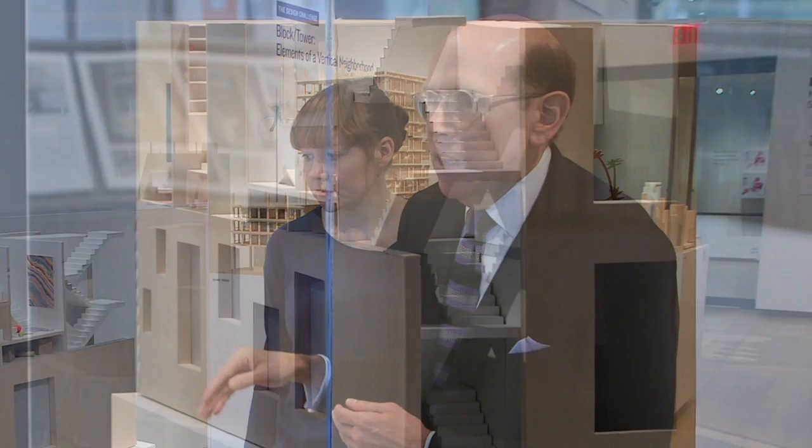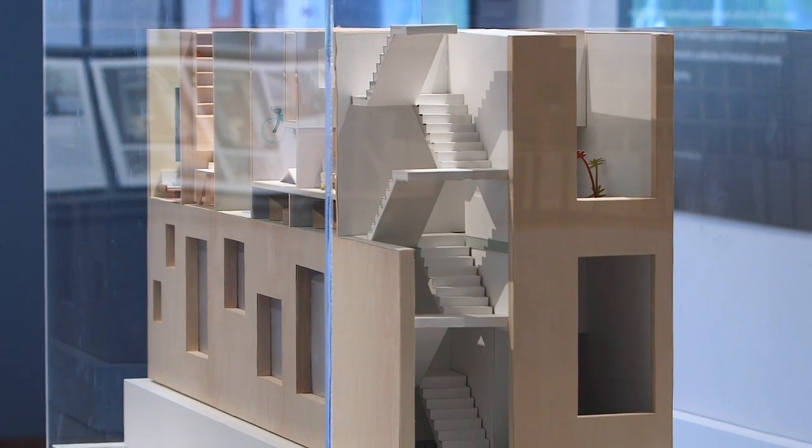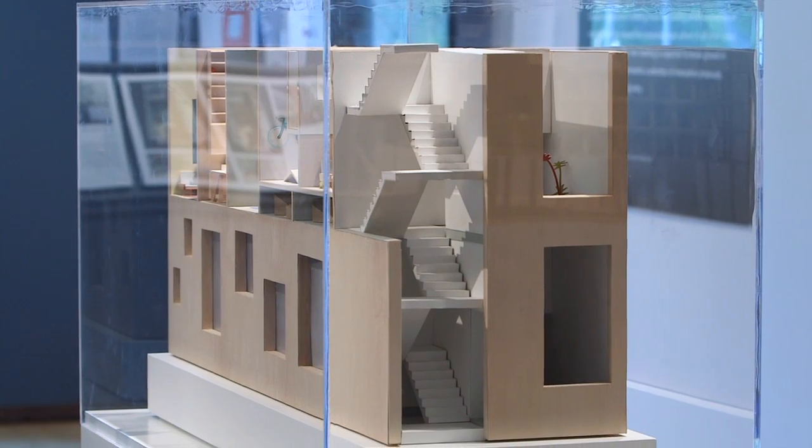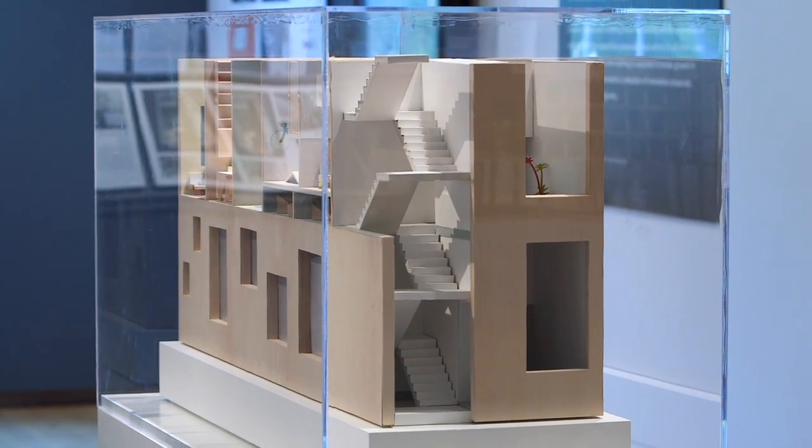So while you're gaining in the number of units in the building, you're losing a lot when it comes to the light issue. And there's a question with these kinds of projects. There's an upside and there's also a downside, and it's balancing those two that the show asks people to do as they come through the exhibition.